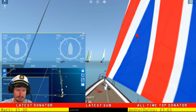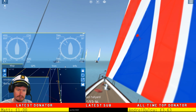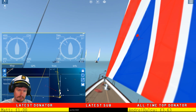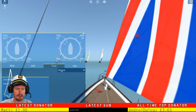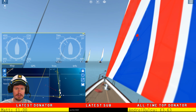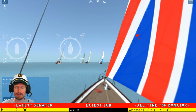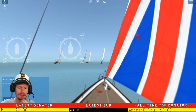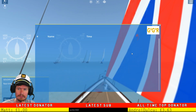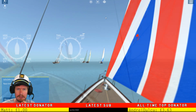Alright, sails are set, guys. Yeah, I'm going to hold this course here, same as the others. Check the sails. Sails are good. Alright, so that's the mark rounded. I do wonder if we'll be able to pass any of these guys. It will be interesting to see when they turn back in at the next mark. Okay, we've gained a place apparently, which is cool.